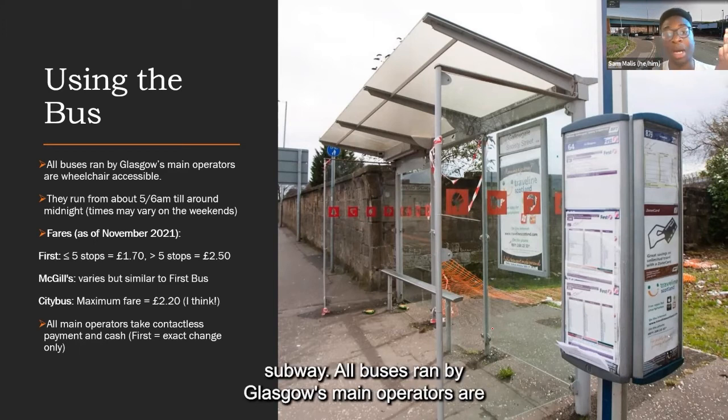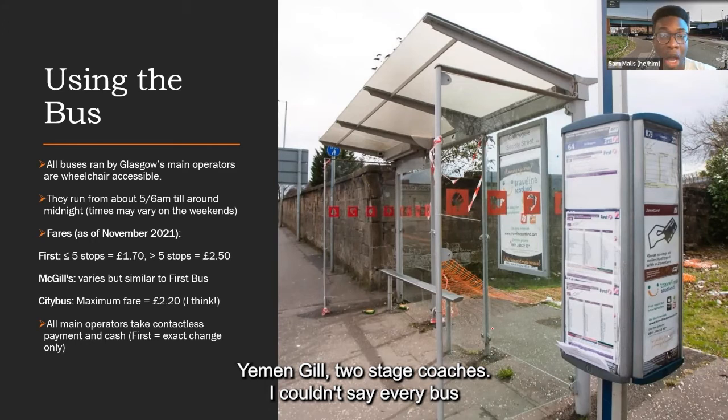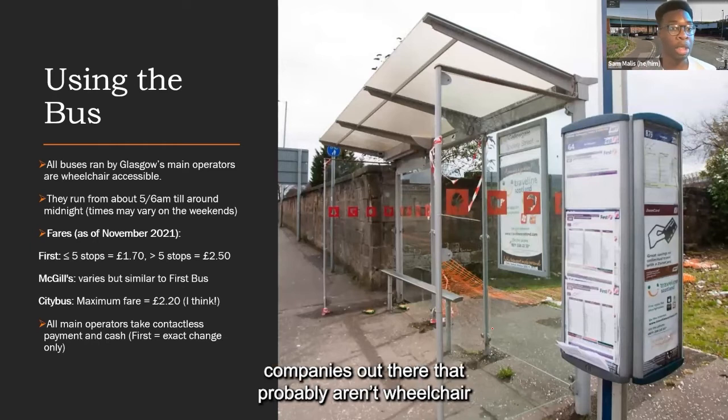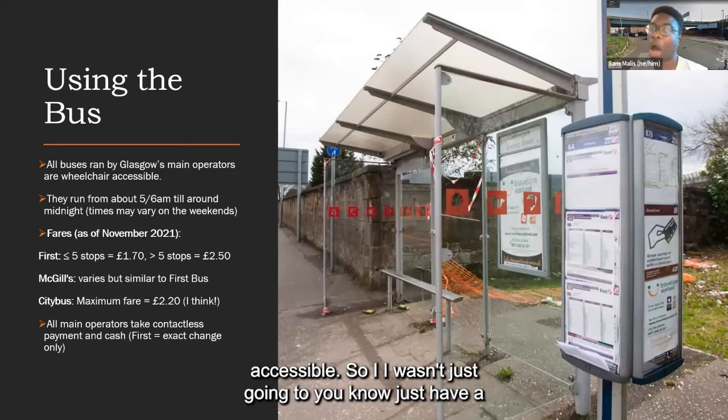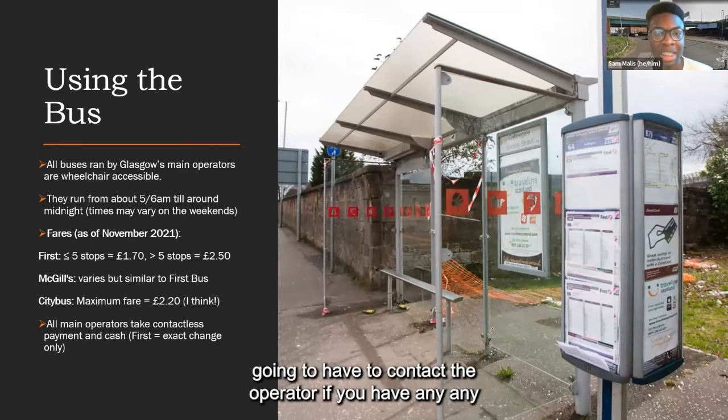All buses run by Glasgow's main operators are wheelchair accessible. So your First Bus, your City Buses, your McGills, your Stagecoaches. I couldn't say every bus because there are probably some smaller bus companies out there that probably aren't wheelchair accessible. So I wasn't just going to have a whole blanket statement to say every single bus is accessible. You're just going to have to contact the operator if you have any doubts.